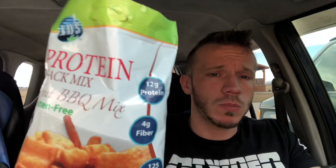This feels like a snack mix. Oh, it's just barbecue. Sweet barbecue. That's right. This feels like I'm eating a snack mix, though. You know, like those snack mixes that got a bunch of stuff. It's got the pretzels and whatever. I don't taste much barbecue, though. I hate barbecue, by the way.